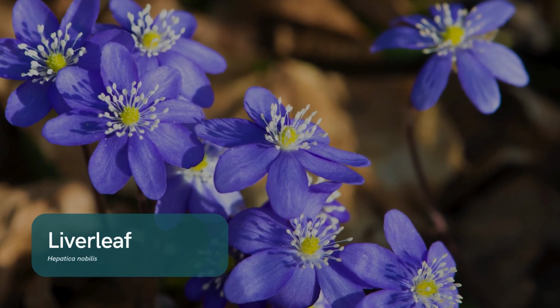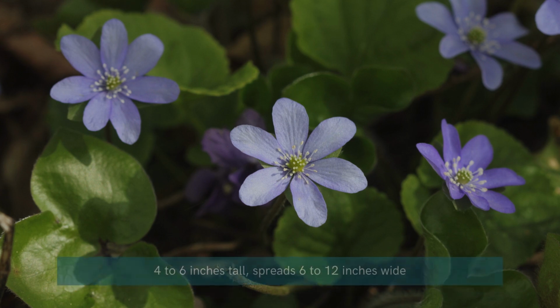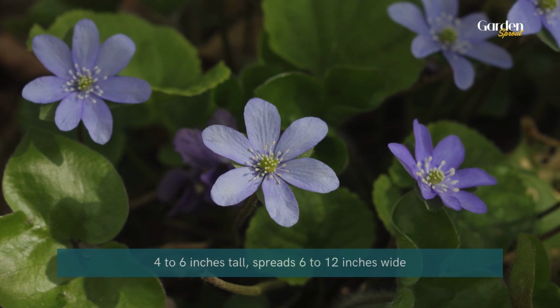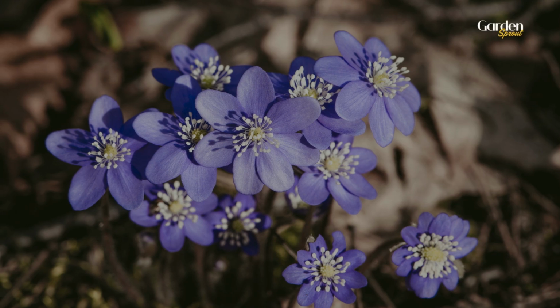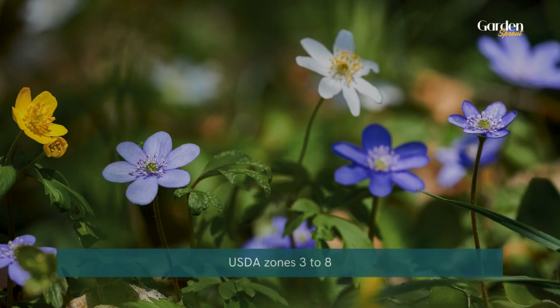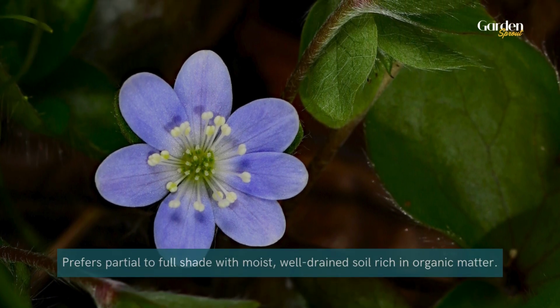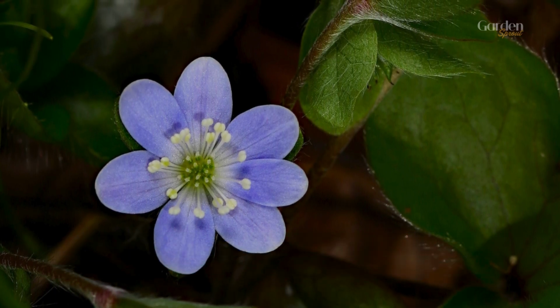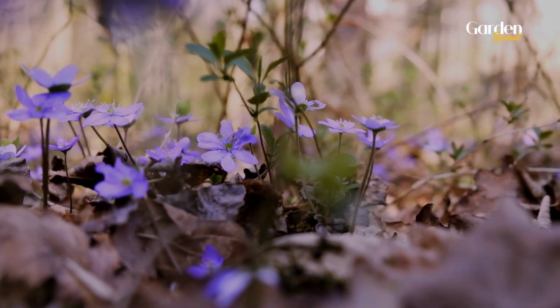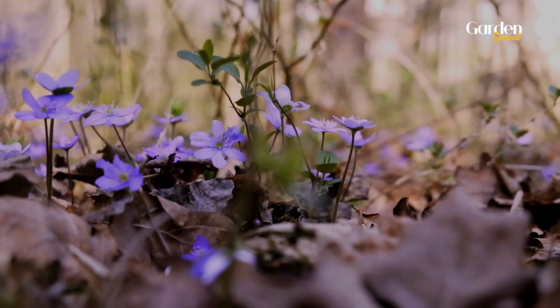At number 9, we have the delicate and early-blooming Liverleaf, also known as Hepatica. This charming woodland perennial grows just 4 to 6 inches tall, making it perfect for shady borders, pathways, or naturalized garden edges. Liverleaf thrives in zones 3 to 8 and prefers partial to full shade with moist, well-drained soil rich in organic matter. In early spring, it puts on a quiet show of violet, blue, pink, or white blooms, often before the trees even leaf out.